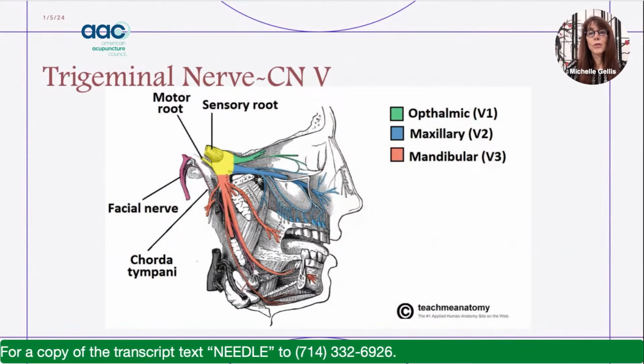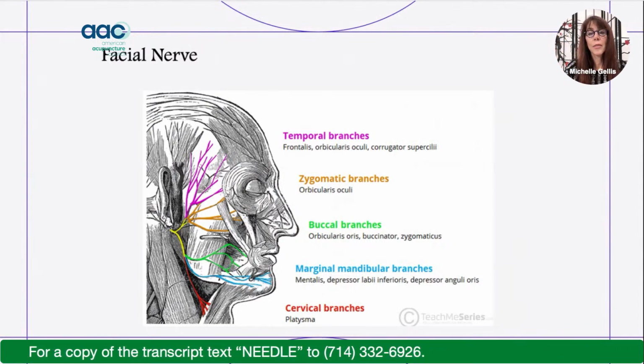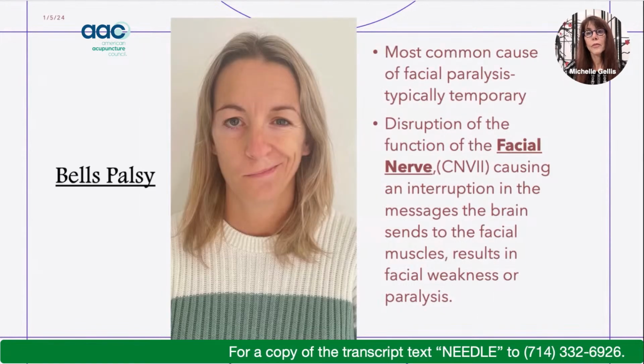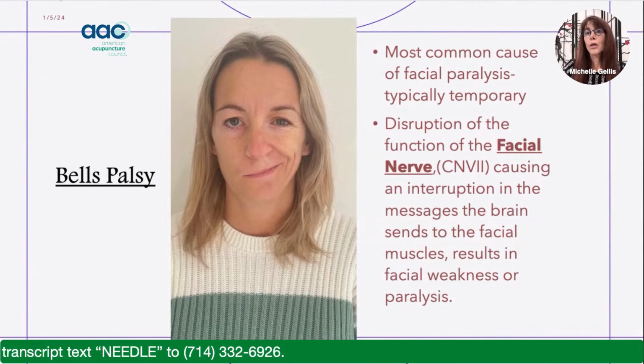The trigeminal nerve has the ophthalmic branch, the maxillary branch, and the mandibular branch. And the facial nerve has five branches: the temporal, zygomatic, buccal, the mandibular branch, and then the cervical branches, which go down to the platysma. So the first neuromuscular condition we're going to talk about is Bell's palsy.